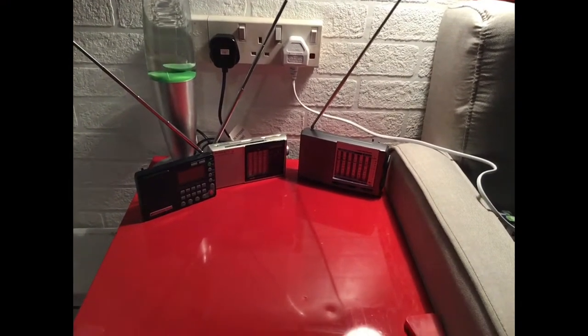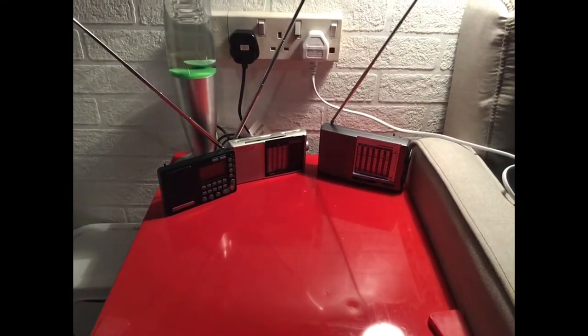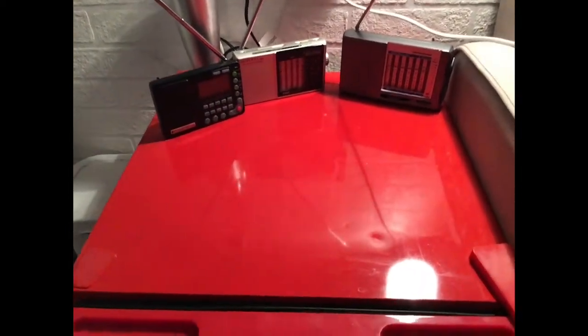Retroman here. Today we're going to be looking at my radio collection, World Band.